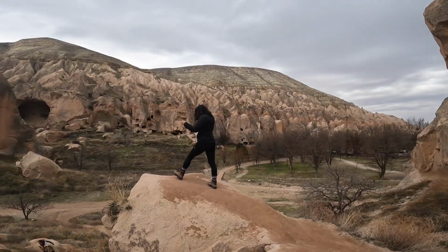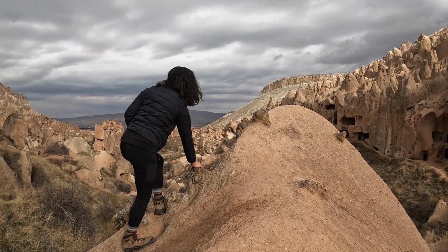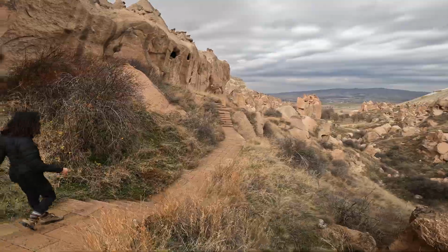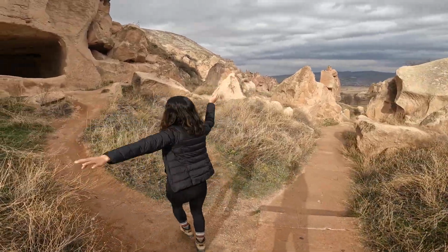We really enjoyed popping in and out of the cave dwellings and churches, especially when there were stairs and tunnels we could explore. I think the Goreme Museum gets more hype and reviews because of its proximity to town, but Zelve was significantly better and only 15 minutes or so away.